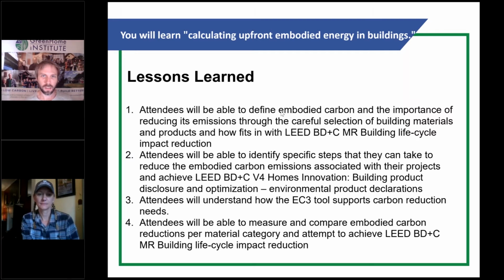The grid is getting clean, we're going all electric. Still got some work to do, but we're getting much better at it. But the question now is, what is next? And I believe that's going to be going after the embodied carbon or the upfront carbon or embodied energy, many different names, in the materials that we're actually specifying within our buildings. And so that's what we're going to be talking about.